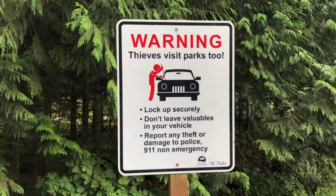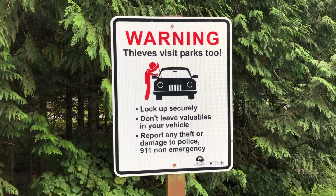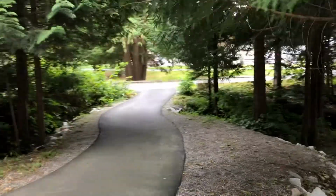Alright, so we're here at Shannon Falls making a little pit stop, and we're gonna go check it out. It's just a short hike back behind me. Let's go. Wow. Well, at least they get right to the point. Yeah. Paved pathways.